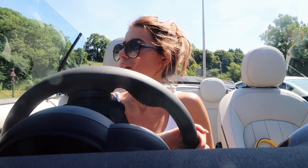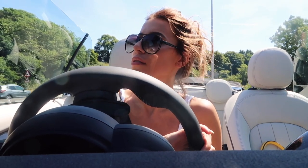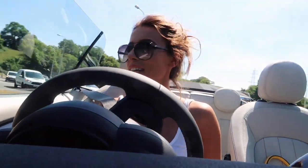So, I'm currently trying to drive, but I'm off to pick up my new TV to go in my new flat. And I'm currently in the Mini they have let me borrow.